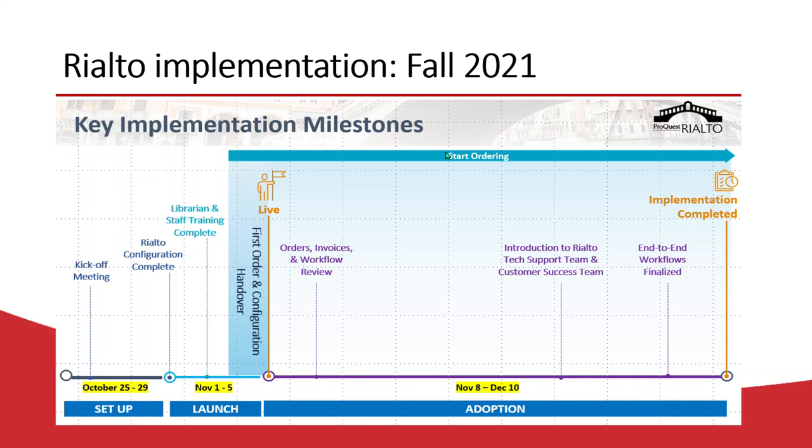Next, I began ordering and tracking a limited number of monograph titles to work out any issues with the ordering process. Some calibration was necessary, but almost all of this was handled on the vendor side by the implementation manager. We finalized the end-to-end workflows in early December 2021, and that completed the implementation process.